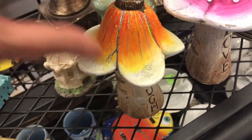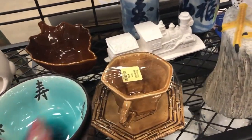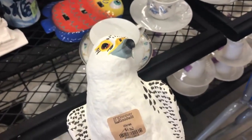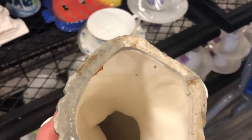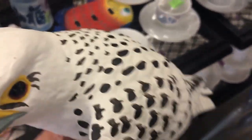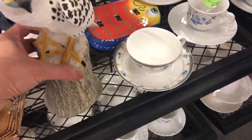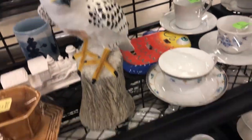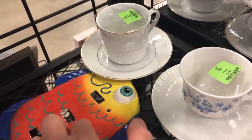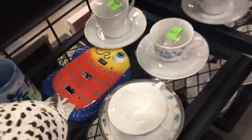Big Lots type stuff. I already looked at that kind of stuff last time. He's new here. $5. A mold project, but someone did a good job. Look, they did a pretty good job. I'm pretty sure that would sell, but I don't know for how much. I'm gonna let someone else enjoy it. Oh, that's a cute light switch cover. If it was just 2, I'd think about it, but it's 3.